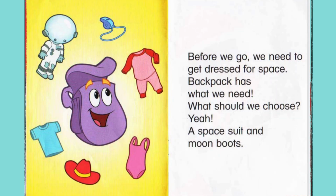Before we go, we need to get dressed for space. Backpack has what we need. What should we choose? Yay! A spacesuit and moon boots.